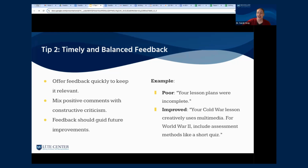Timely and balanced feedback is something we can do to help our students avoid those moments of crying in the corner. Timing is everything when it comes to feedback. Giving feedback too late can diminish its impact, as we know, while providing it promptly ensures relevance and ensures that our students have enough time to actually act on that feedback. And balance, of course, is key. Start with something they've done well whenever you can, and use that as a springboard before moving into the constructive feedback. This mix is not only going to motivate them, but also help them see where they're succeeding and where they need to grow.